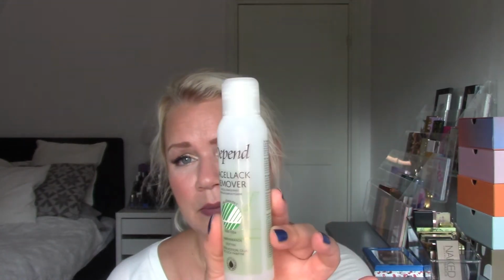Then I have a nail polish remover from Depend. I like these because they don't smell like acetone or something. They have a nice kind of scent. The only thing is that I have used sugar finish nail polishes this summer, and oh, it's so hard to get the nail polish off, and that's not that product's fault.